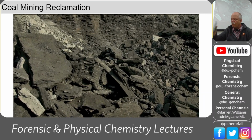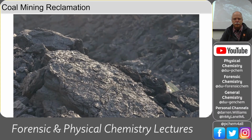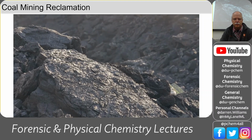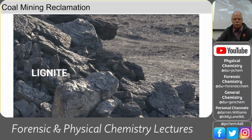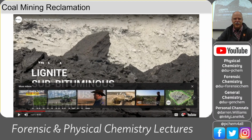So what exactly is coal? Well, coal is actually a type of rock. It's dark brown or black, combustible, and formed over millions of years through plant decomposition. There are four main types: lignite, bituminous, and anthracite. I mean, isn't it strange too?